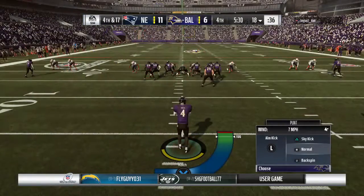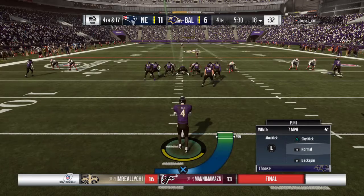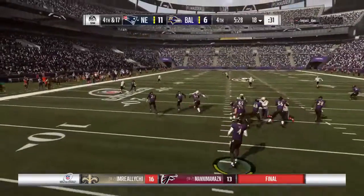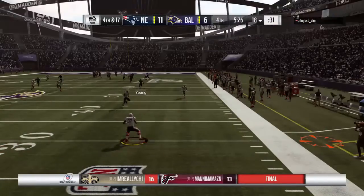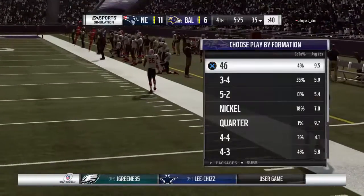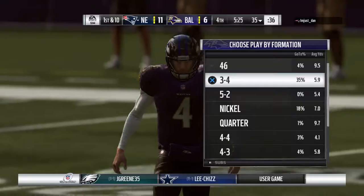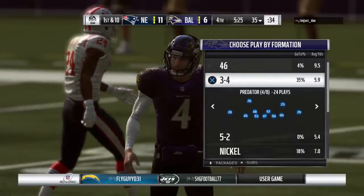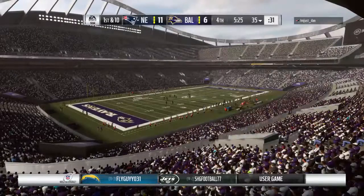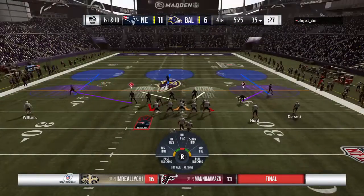Trying to erase that deficit all at once. One big shot. He took it. Unfortunately for him, incomplete. On is the punter, Cook, who sends it away. And the Patriots gearing up to go now. Ball up to the 35 now as they come up on 1st and 10.